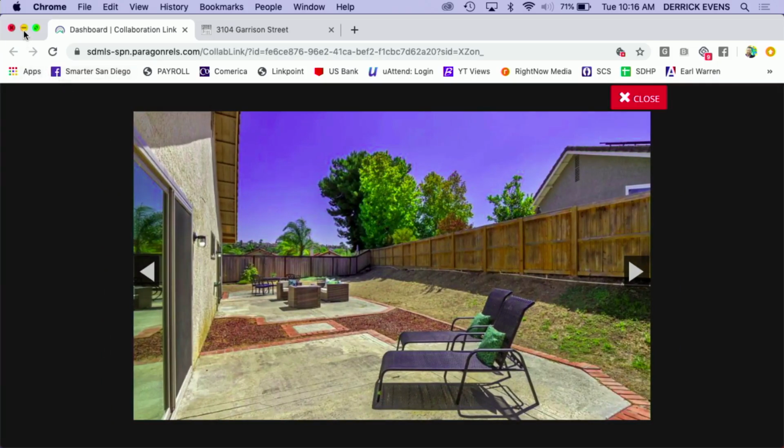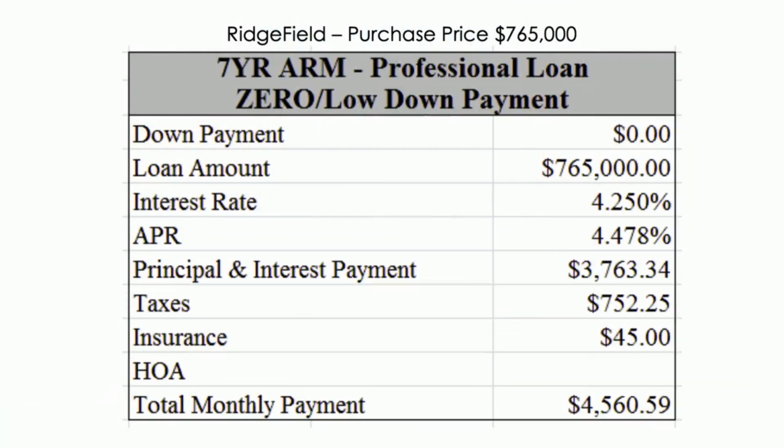Let's check out the financing on this one here, Coop. We're going to look over here at the financing terms, and this is on Ridgefield. Okay. $765 is the asking price for this one. So if you pay full asking price, here's the data you're looking at. Yeah, again, 0 down, no MI.